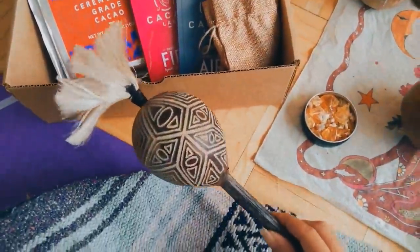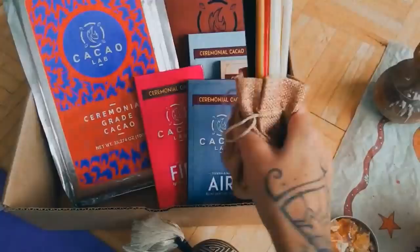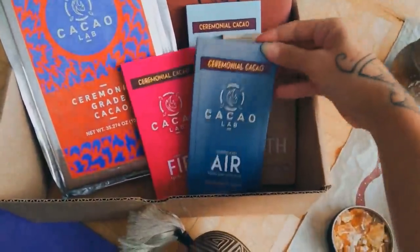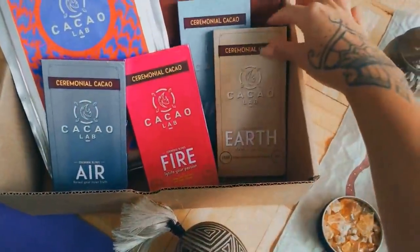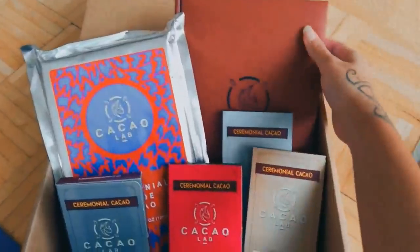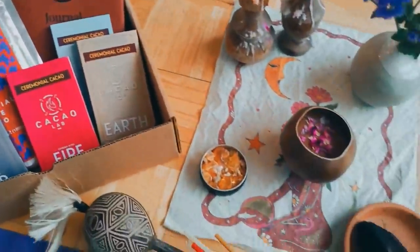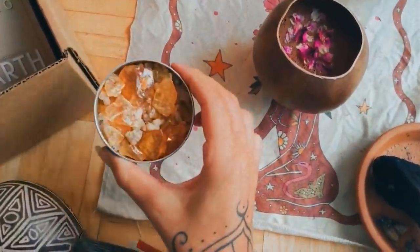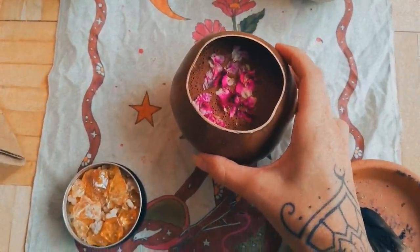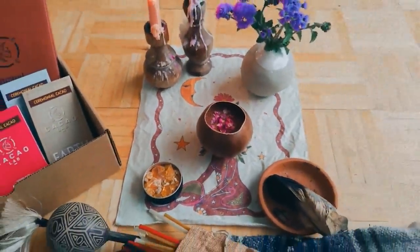This is a rattle from Iquitos, where my mom's family is from. Some beeswax candles for offerings. All the different cacao bars. All ceremonial cacao. I got this beautiful journal. Some copal. Mama cacao in a squash cup, and my small altar.